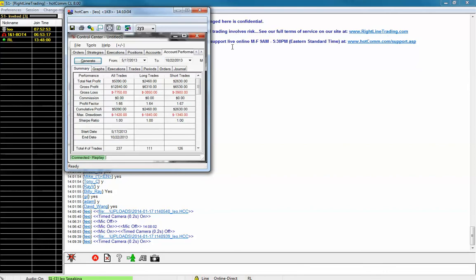I'm sorry, what is the replay? Okay, this is from 5-1 to 7-01. So this is 1 month of data, and it's 2 months. And from this 2 months, the net profit is $5,090.